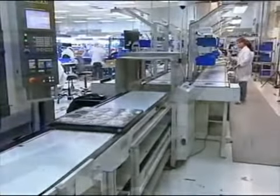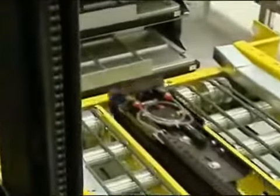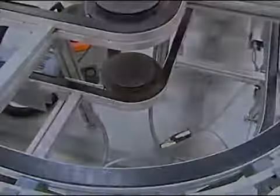Thanks to the RFID tray, our computer systems are able to recognize where each aligner is, where it still has to go, and where it needs to be pulled from the assembly line to get the right parts back together. Let's take a closer look at the most critical parts of the fabrication process.